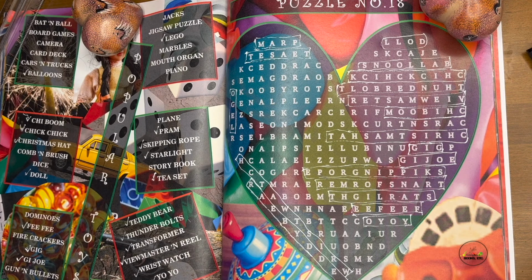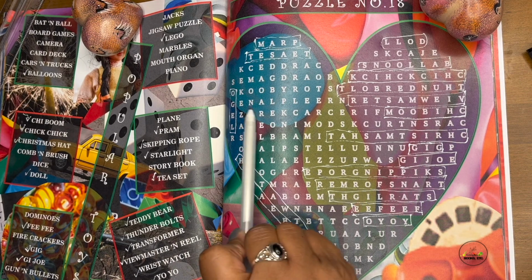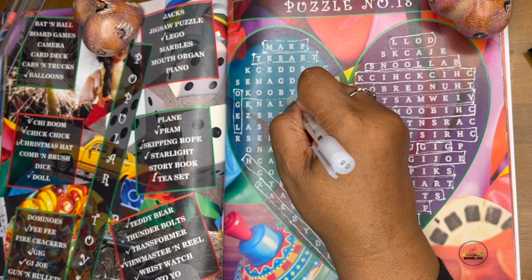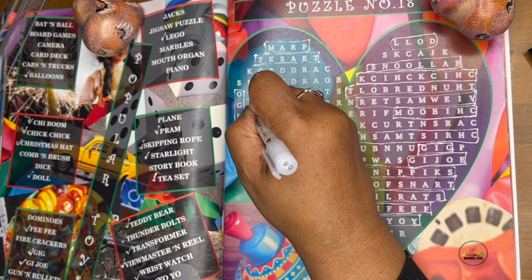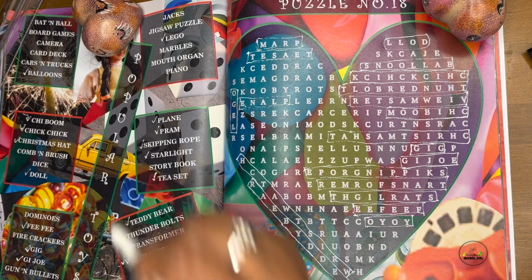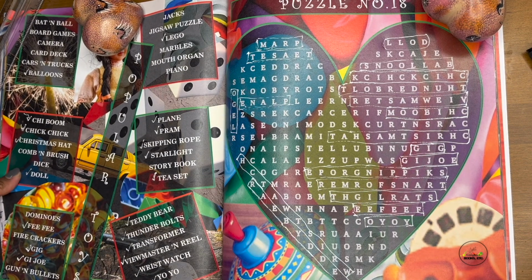Plane. PL. Where is plane? I am not seeing plane. N-E, here, P-L-A-N-E, right here. Plane. Okay, this section is almost finished.